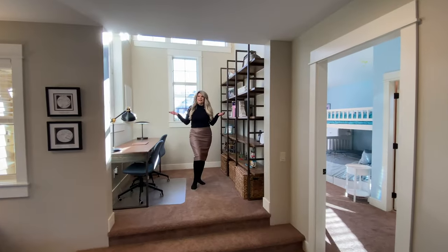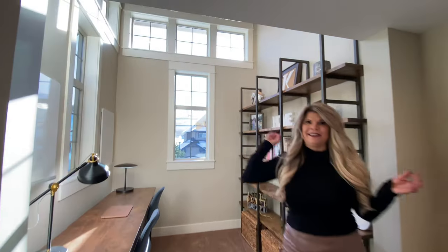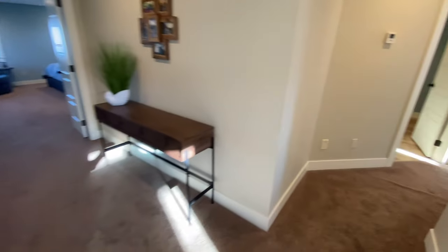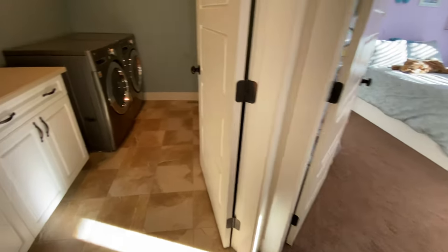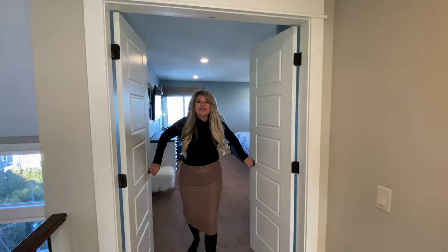Check out this bonus loft area and this beautiful ceiling detail. So bright, the perfect area to study or read a book. Of the oversized rooms in this home. Check out this master suite.